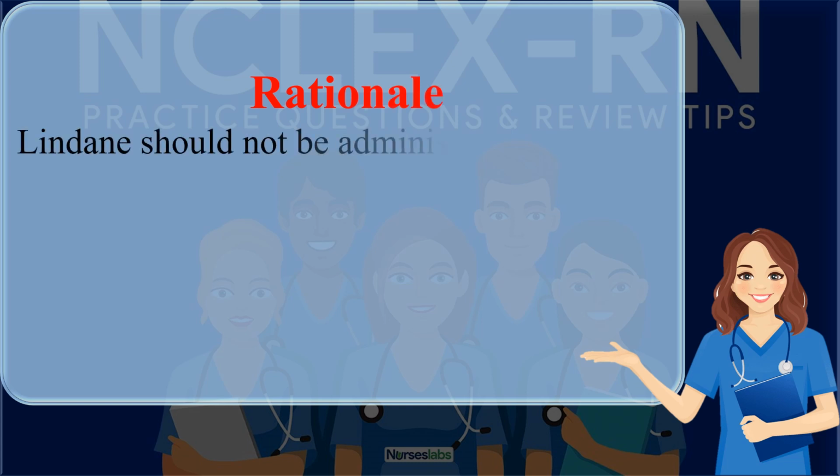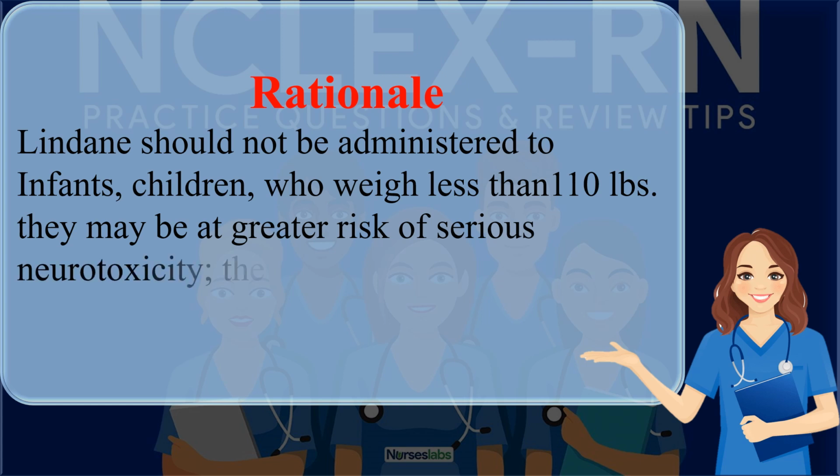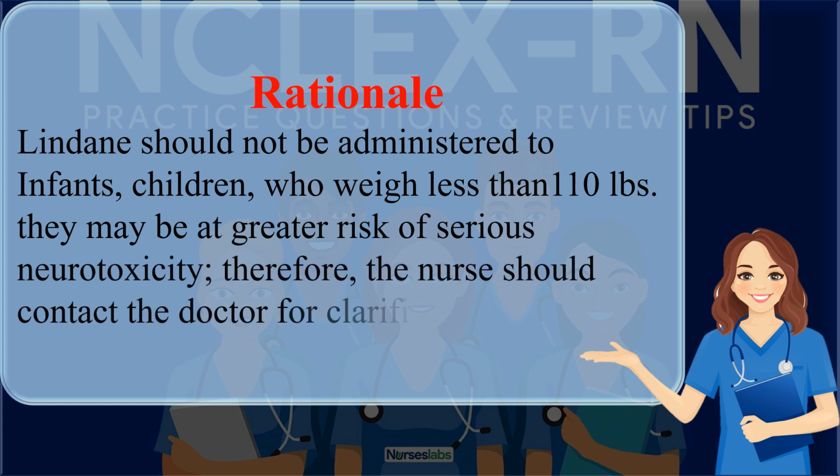Rationale: lindane should not be administered to infants or children who weigh less than 110 pounds. They may be at greater risk of serious neurotoxicity. Therefore, the nurse should contact the doctor for clarification.